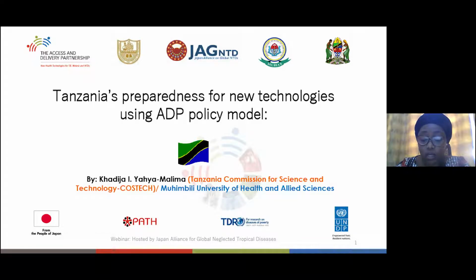I'm now working at Muhimbili University of Health and Allied Sciences, which is related. Muhimbili is a research and higher learning institution, and will bring in evidence which would tell COSTECH to suggest or advise the government on what policies to take, including the adoption of new technologies. So we're going to use Praziquantel for children as a model to influence other technologies.